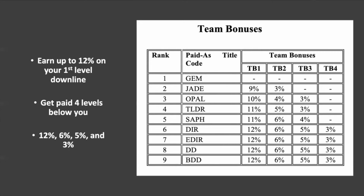And the person that they bring in, you would get paid 3% of their sales. So there are 2 levels. As an opal, you go to 10, 4, and we add an additional level. So 10, 4, and 3. As a team leader, you're going to get paid 11% of the people that you bring in directly, 5% of the sales of the people that they bring in, and 3% of the people that they bring in. So there are 3 levels. As a sapphire, it becomes 11, 6, and 4.